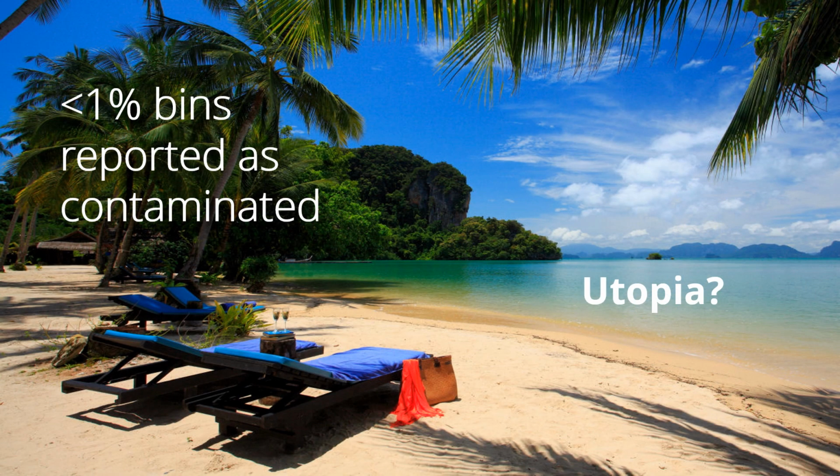So knowing that less than 1% of bins are reported as contaminated by crews, is the thought of crews being actively engaged and taking time to check bins, is it a utopia? And we have got a lovely picture of a beautiful beach. Is that something that we can only dream of?